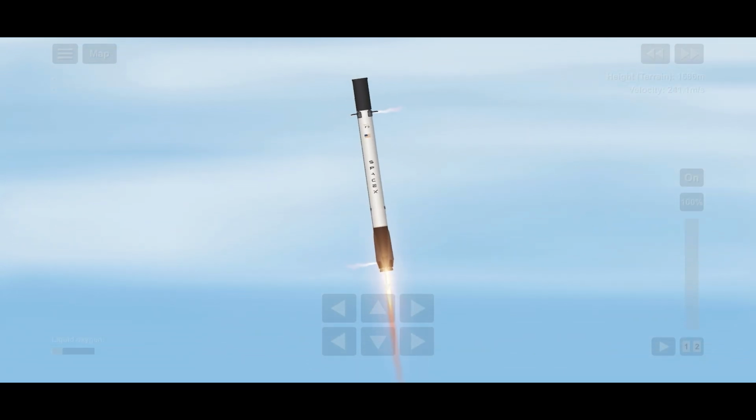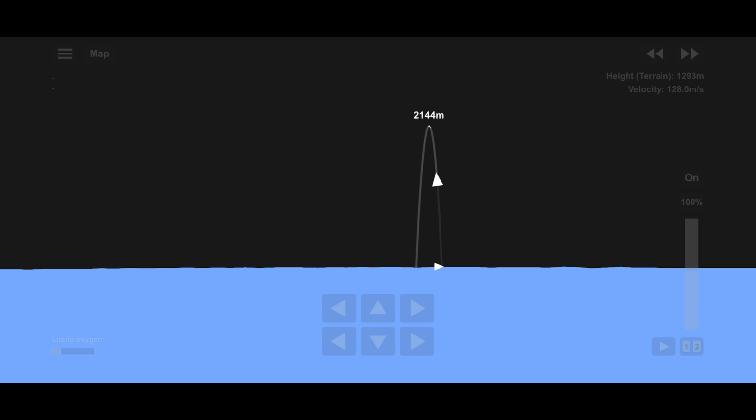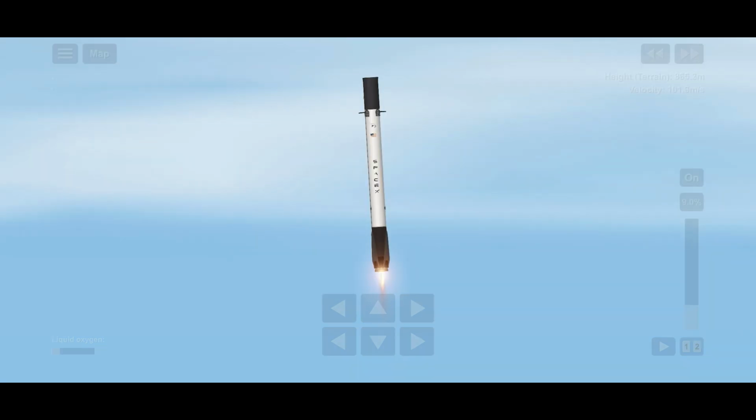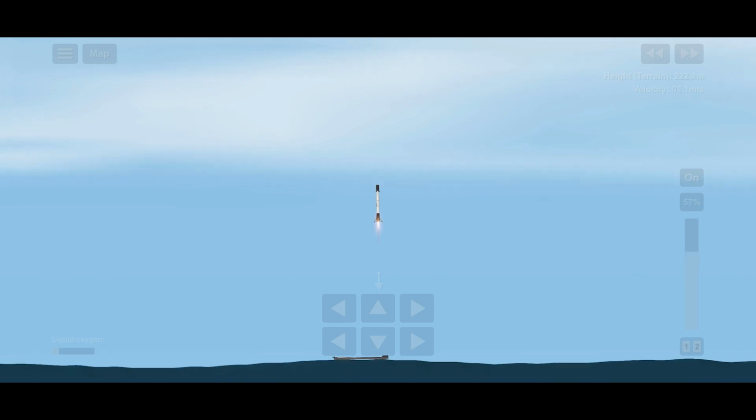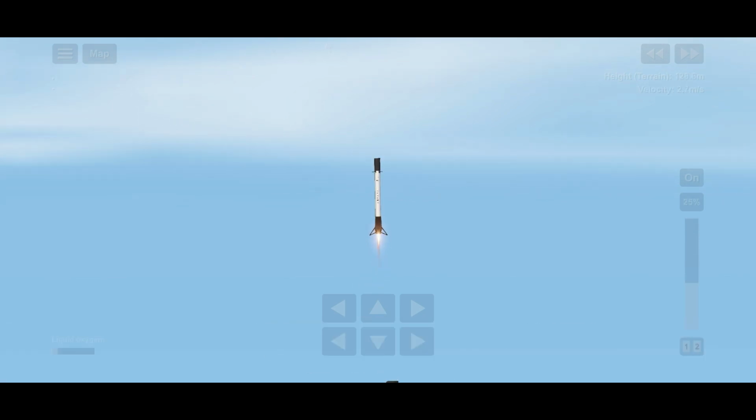Stage 1 landing burn. Landing leg deploy.